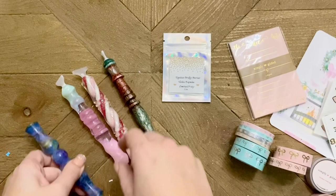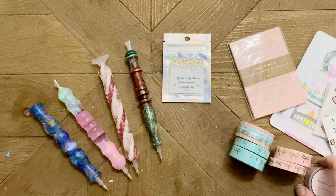Look at how all these pens are totally different from one another. They all serve their own legitimate purpose.